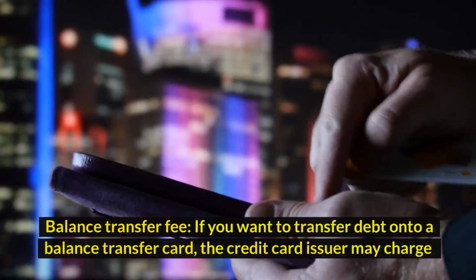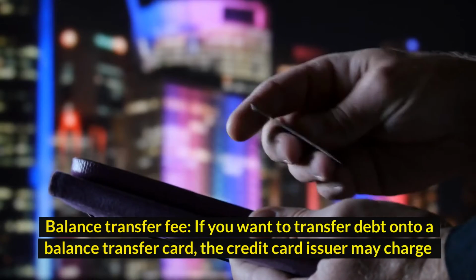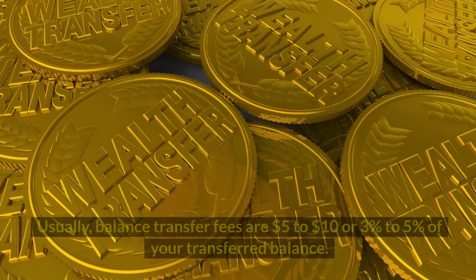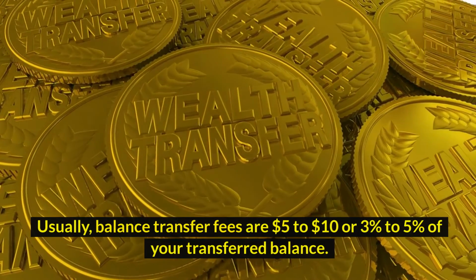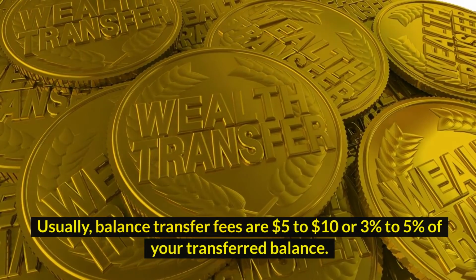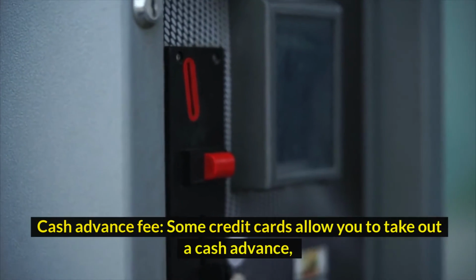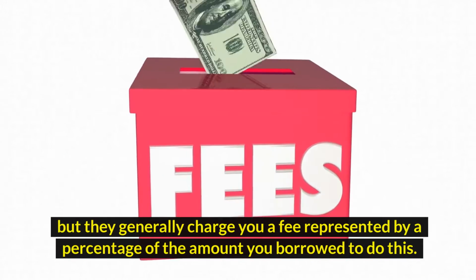Balance transfer fee. If you want to transfer debt onto a balance transfer card, the credit card issuer may charge you a fee in the form of a percentage of the amount you transferred. Usually, balance transfer fees are $5 to $10 or 3% to 5% of your transferred balance. Cash advance fee. Some credit cards allow you to take out a cash advance, but they generally charge you a fee represented by a percentage of the amount you borrowed to do this.